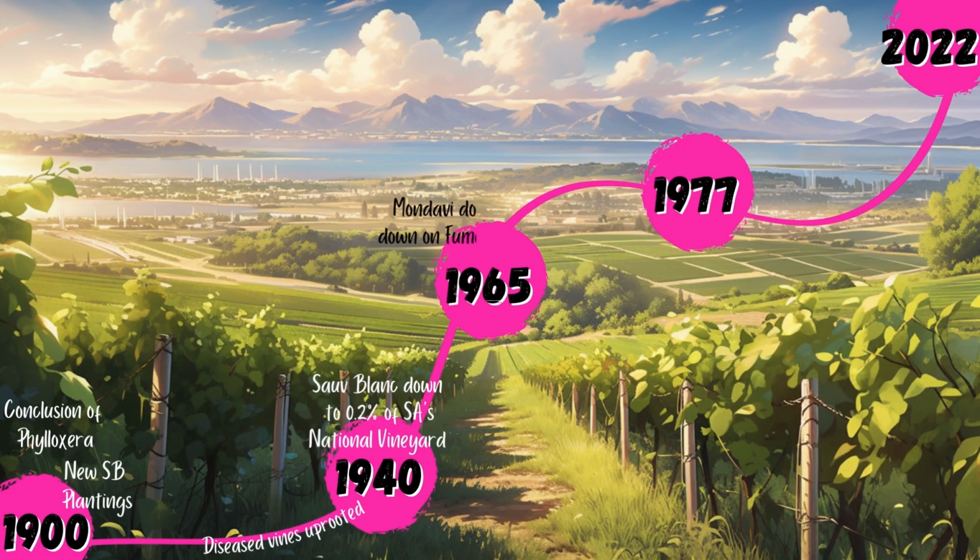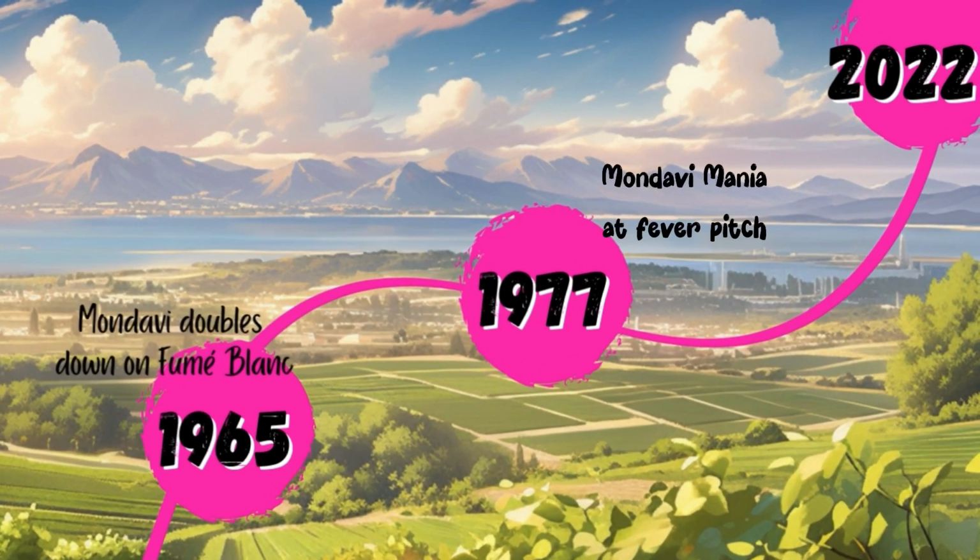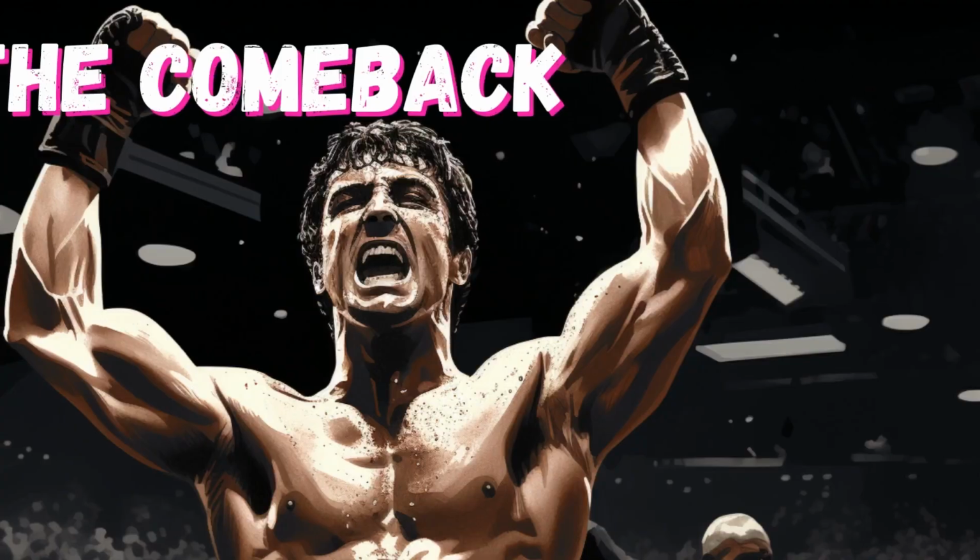To the point that by the 1980s, Sauvignon Blanc made up only 0.2% of the entire South African national vineyard. But something began to change. Now, whether it was Robert Mondavi's Fumé Blanc fiasco in California in the 80s, or perhaps it was the stratospheric rise of Sauvignon Blanc in Marlborough in New Zealand, whatever it was, something gave South African farmers enough courage to give Sauvignon Blanc another try.